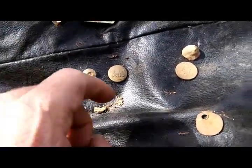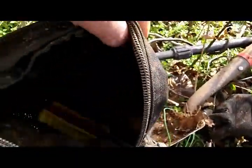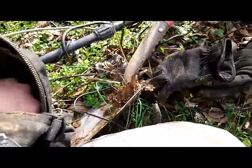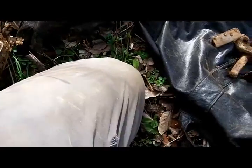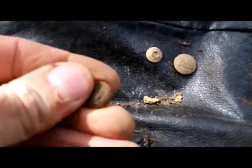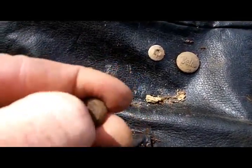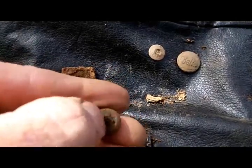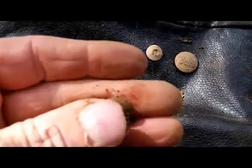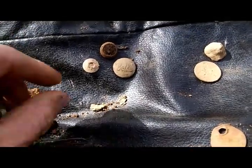Another little button. I did find another button. I think I lost it. Is it in my bag? No. Oh, yep, there it is. Sure enough, down at the bottom. Yeah, here it is. No telling. It looks like it just has plastic or something in the middle of it. Maybe that's old leather. I don't know. Three buttons.